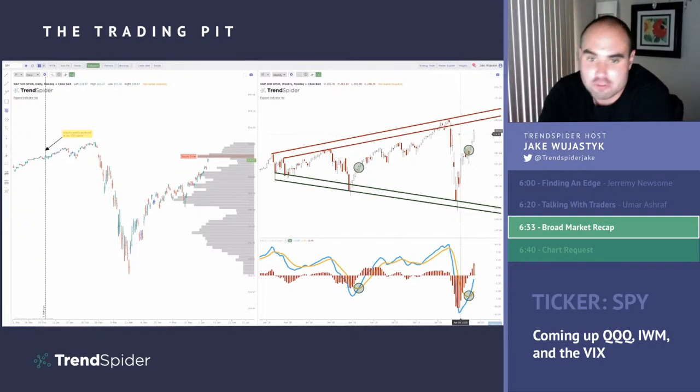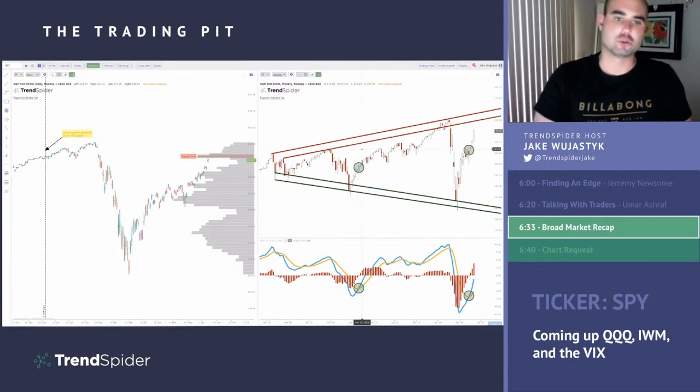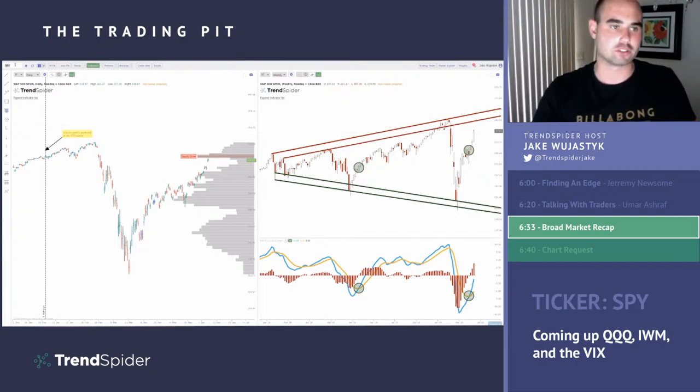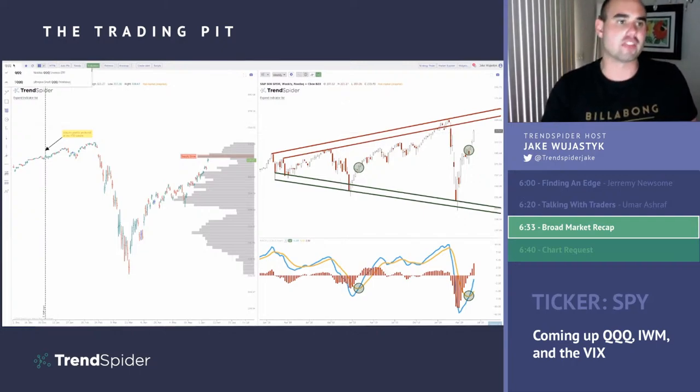But if you look at the individual charts, it's still fascinating to see some of them are still in very interesting setups. So that is SPY, clearly just an absolute rip for the week. And I've seen a lot of people post and make a lot of money this week, so congrats to everybody on that end.